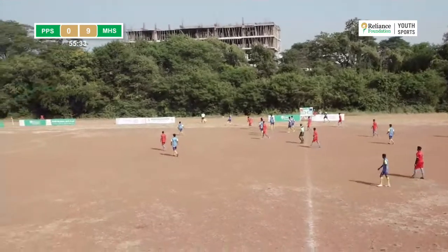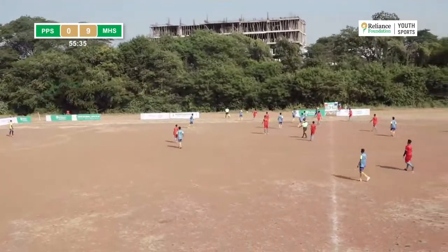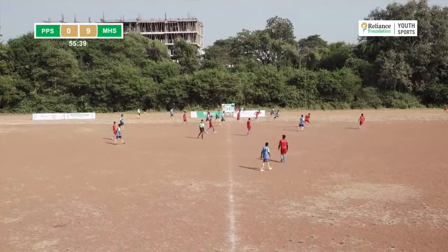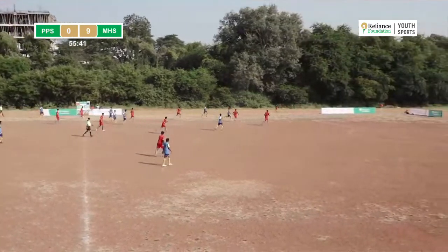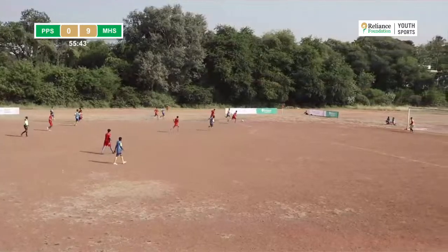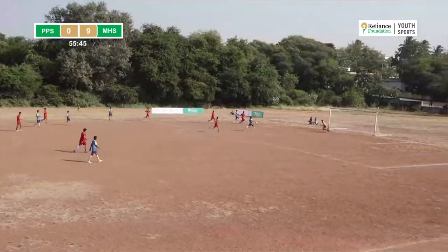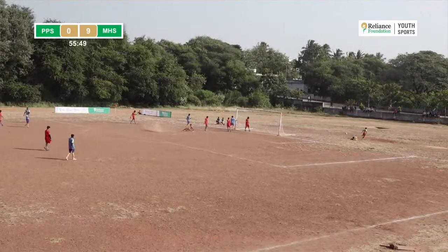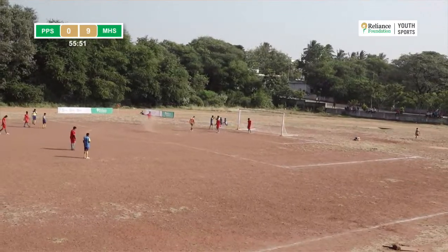And what is on show right now is Maharashtra High School just showing their passing prowess. It's as simple as that. Get the ball, pass it out. Like Path is now on, they're on to goal. There are two people in attack. There's one person left. He's running. He's telling his players to go in. He goes for goal. He goes on top of the goalkeeper, and oh, he missed.